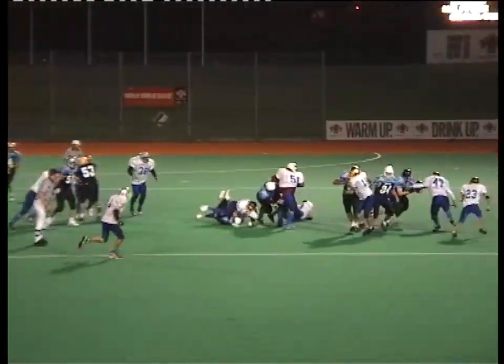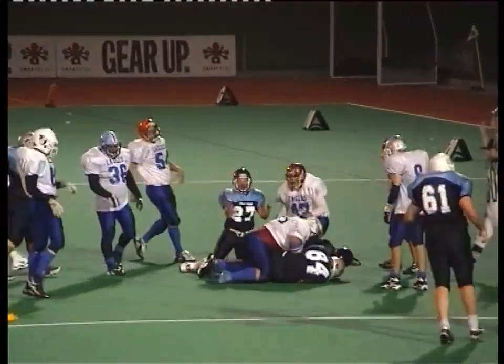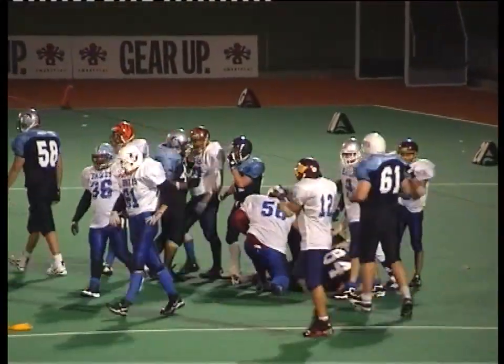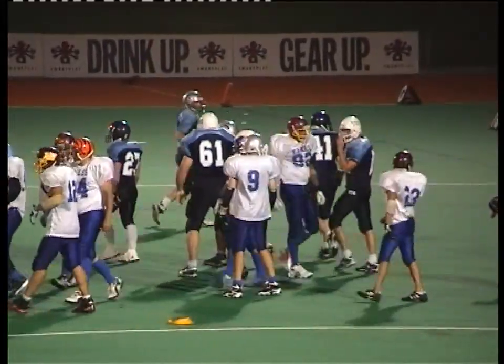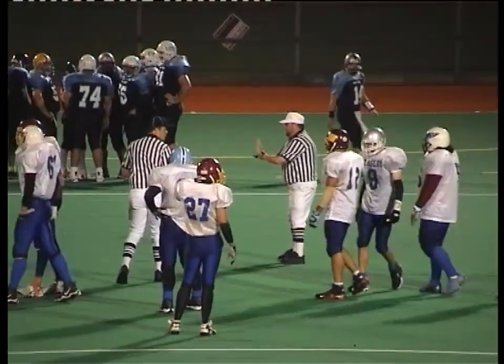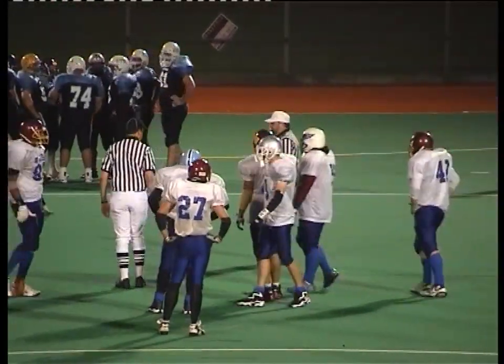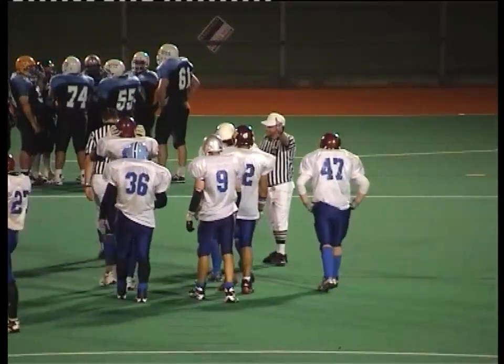And the handoff once again, number 27. He's been the workhorse on this drive, Andrew Asher. Late flag down though. Looks like the mark here. Illegal block in the back, number 61, offense. 10 yards from the end of the run, replay second down.